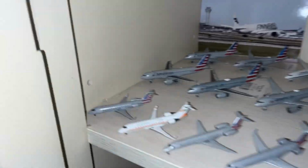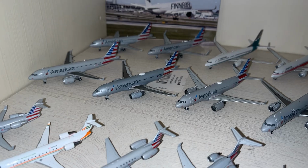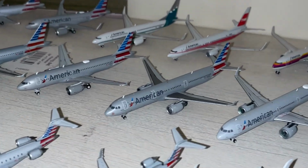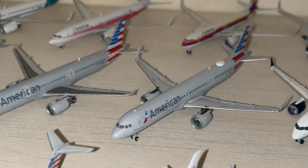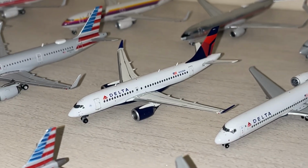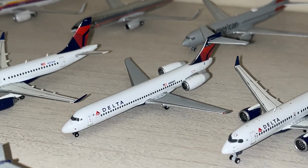And then back over to row 2 we go. We've got my three A320s. First release on the left, second on the middle, and third on the right. All are Gemini. A321 2018 release CFM engines, LUS. A321neo 2019 release, GeminiJets. A220-100 for Delta Airlines. This is by Gemini, the first release.